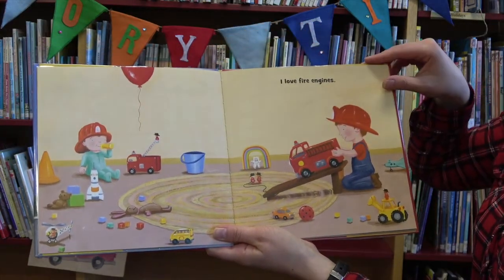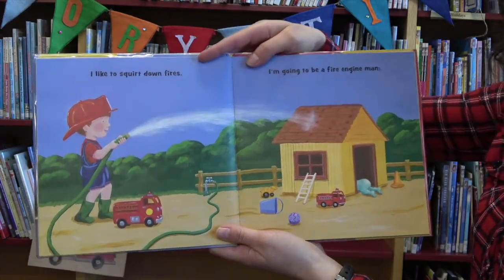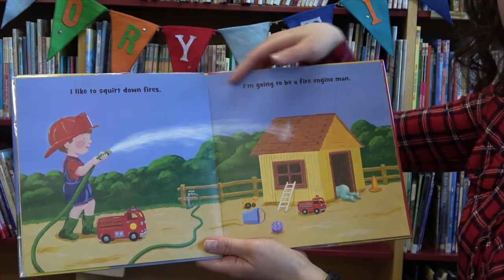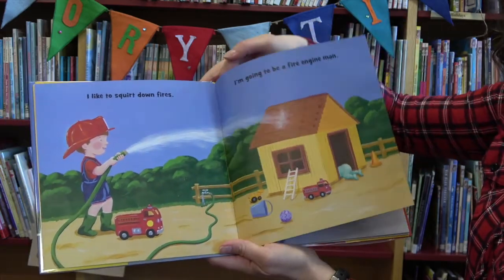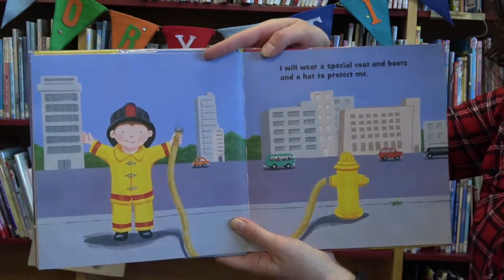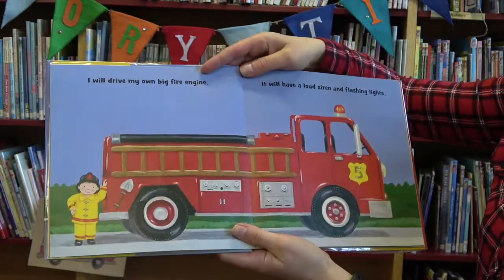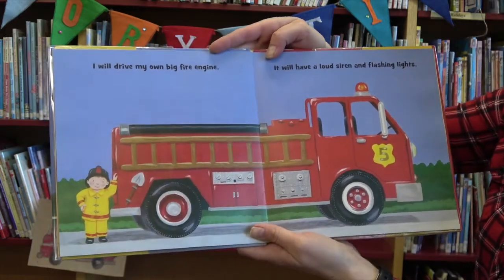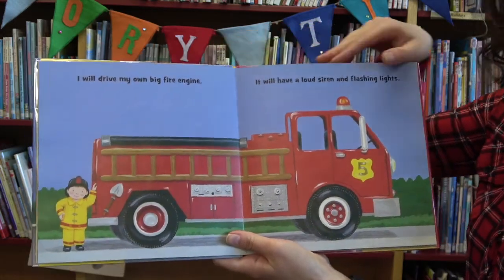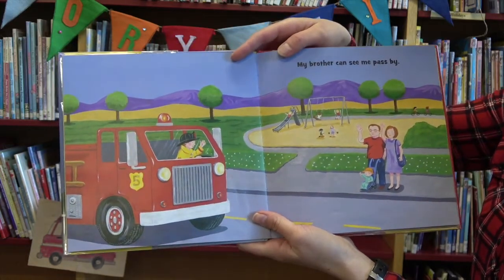I love fire engines, says this little boy. I like to squirt down fires. I'm going to be a fire engine man. I will wear a special coat and boots and a hat to protect me. Doesn't he look pretty cool? I will drive my own big fire engine. It will have a loud siren and flashing lights. My brother can see me pass by. Hello.